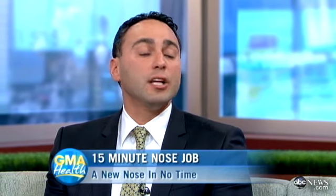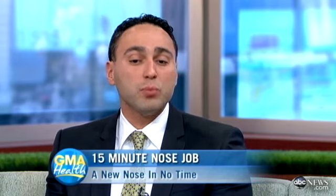It looks great. Now, are there any candidates or any patients who you would not recommend this procedure for? Yeah, I mean, this is definitely not meant to replace a nose job. There are candidates that really have to have a surgical rhinoplasty. For instance, if somebody has an issue with the shape of the nostril, or if the nostril is too big, that's something that really needs to be done surgically.